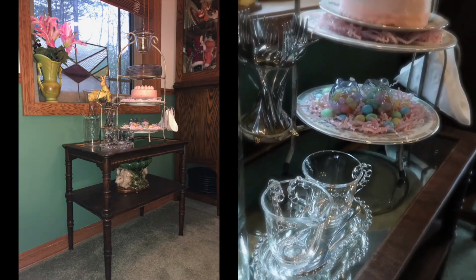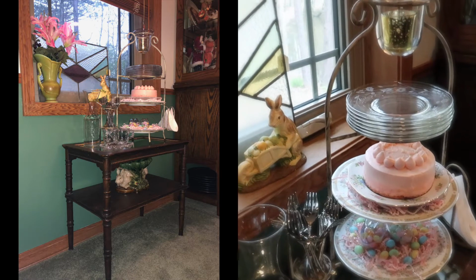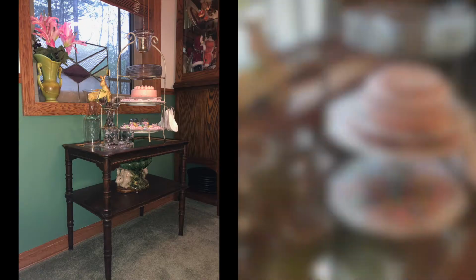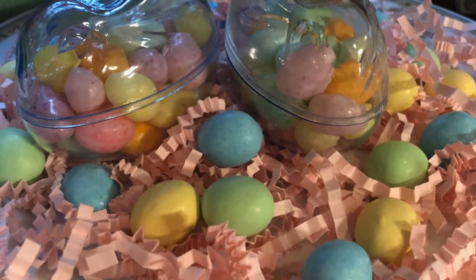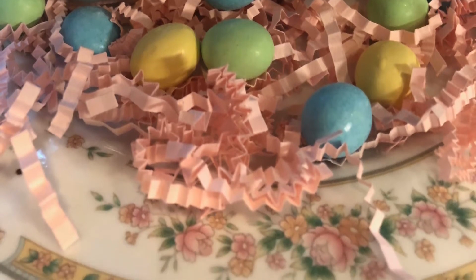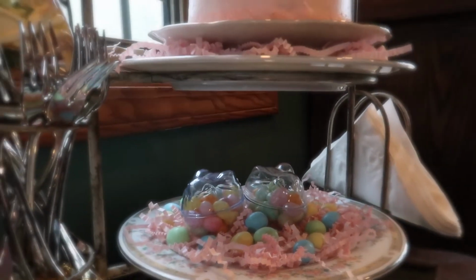So this table belonged to my grandmother, and my mother had it, and then I have it now, and it kind of moves around my house during different seasons. I want to pass it on to my daughter-in-law, but right now, I'm thinking maybe not, because I really love it. These little rabbit egg candy things belonged to my sons when they were little. And then, of course, more candy. And look how precious my little plates are. Are these roses or peonies? I really don't know, so let me know if you know which ones those are.